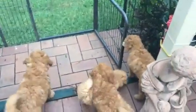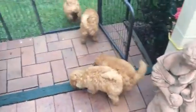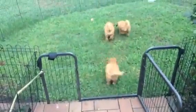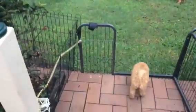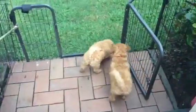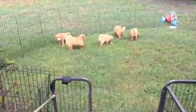Open the gate. Okay, puppies, you can have a run in the grass. There's our little red collar girl. So they love to get on the grass. They just adore it. And they're safe there. There they all go. They're big pups now.